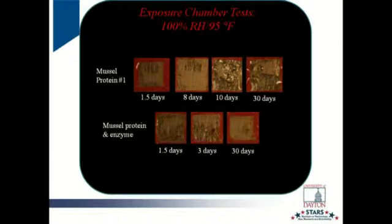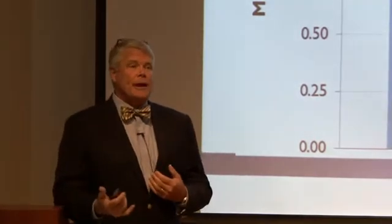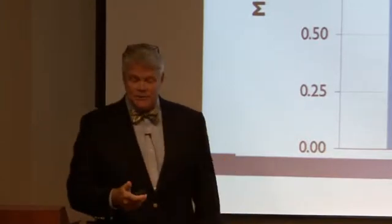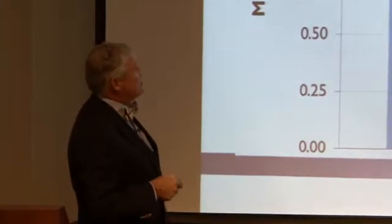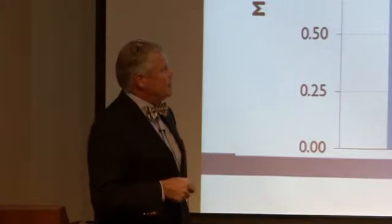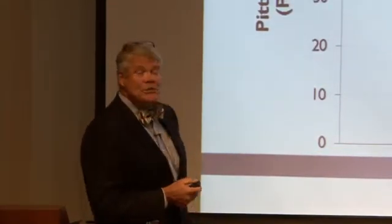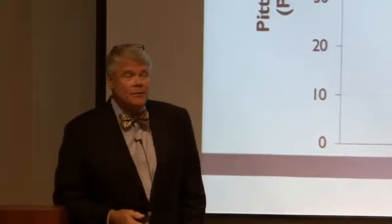If we look at mass loss, which is one of these things where they talk about how much the corrosion happened, well, if it corrodes, it's losing metal to rust, the formation of rust. And we can see that the buffer control has the highest amount of mass loss, the enzyme-treated protein and the commercial inhibitor have the next lowest, followed by the protein itself, all indicating that the protein is actually having some kind of inhibitory effect on the corrosion of the steel.